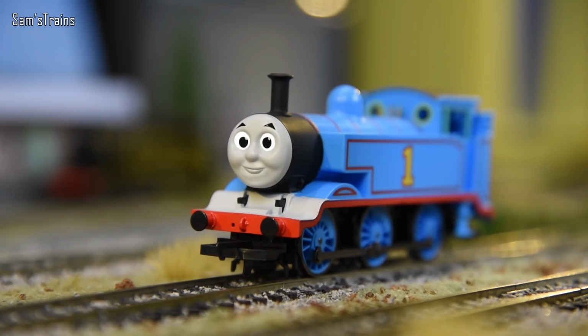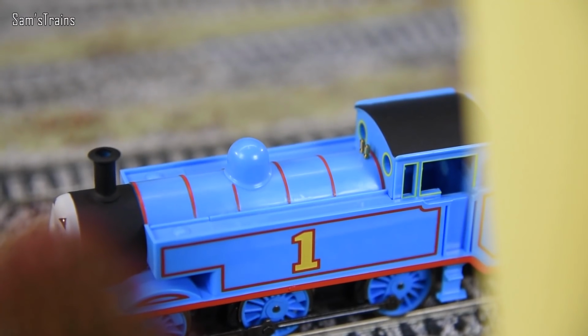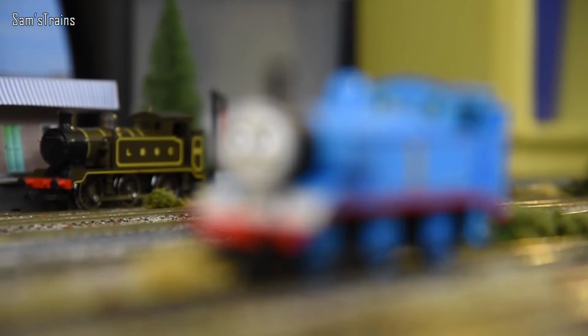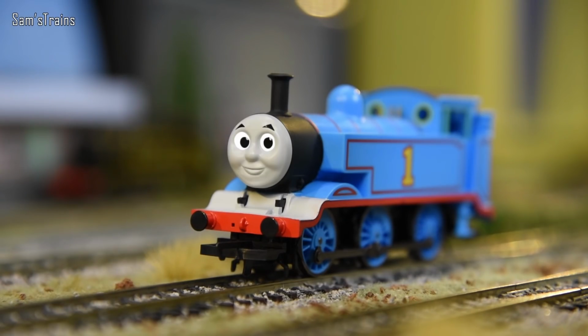Hi everybody, Thomas here. I just wanted to say that I'm not really built for racing. My wheels are tiny and my boiler's pretty small too. The E2 would tell you the same thing if he could talk, but he can't. Anyway, we're going to do the best we can and may the best engine win.